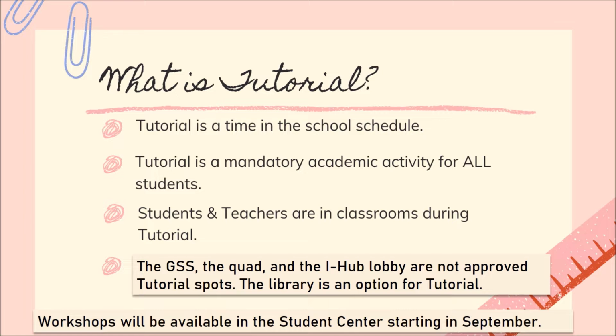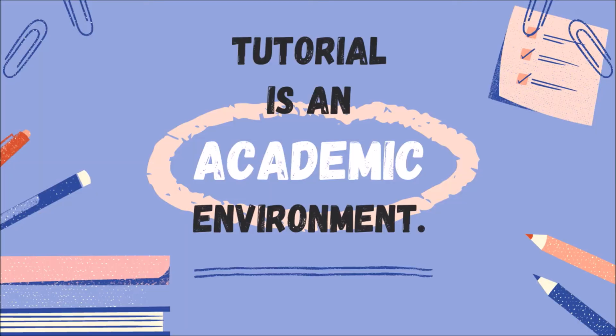You will have access to the library for study time, but also for workshops and also inside the student center. So look out for times starting in September. Tutorial is an academic environment.